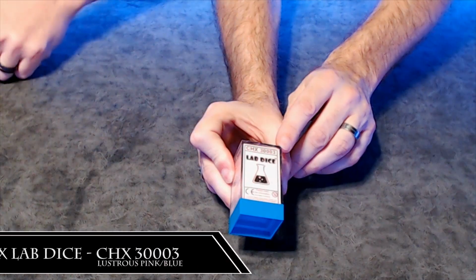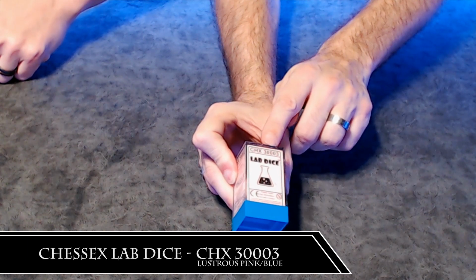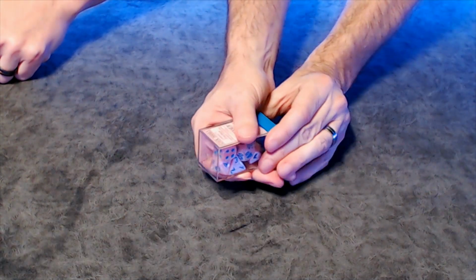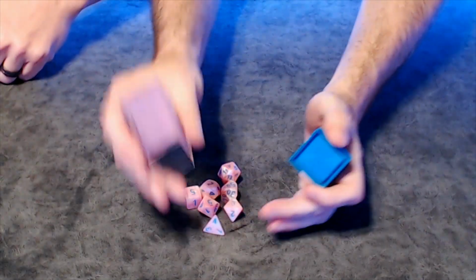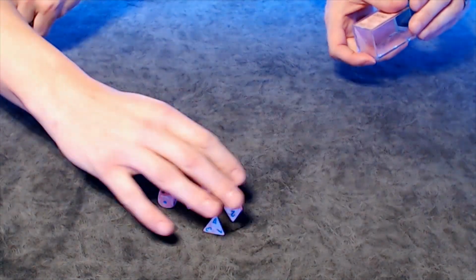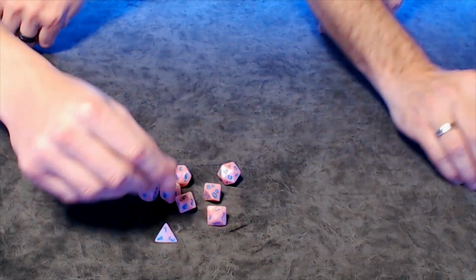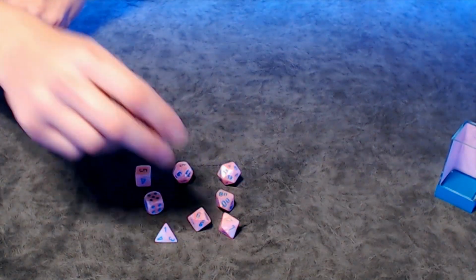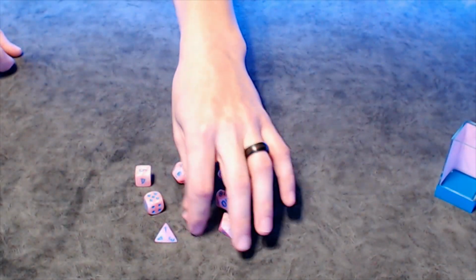Later. I skipped over a number. That's okay. Going back to the backlog, back with the Scooby-Doo effect. Chessex CHX 30003, lustrous pink. The lustrous is nice, and it's actually one of my wife's favorite collections. I really like it too. They tend to be more metallic, lustrous bronze, lustrous copper.